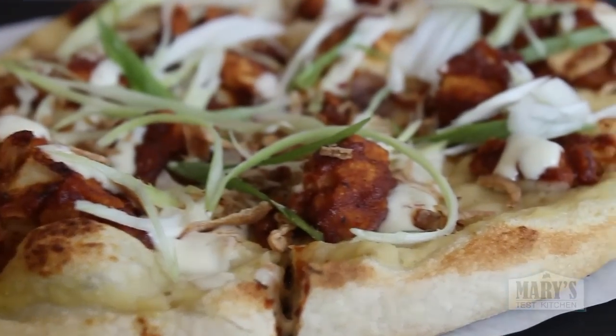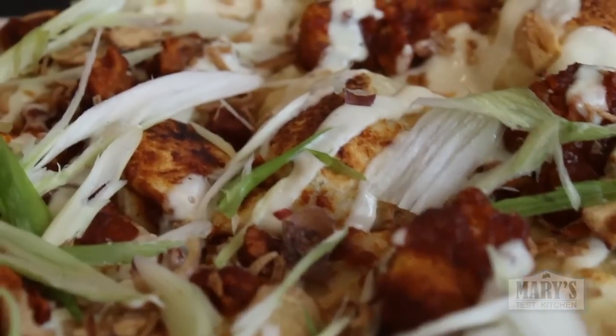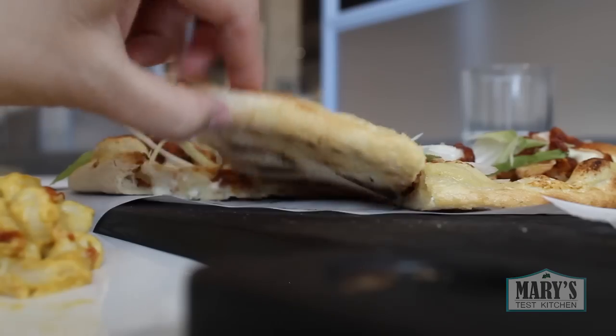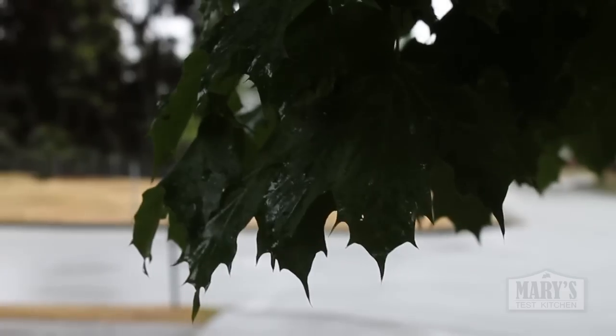Here's the thing we're trying to recreate. Virtuous Pie's Stranger Wings pizza. White pizza sauce, spicy buffalo cauliflower, crisp fried shallots, blue cheese drizzle with stringy scallion on top. All vegan, of course. Ugh, that place makes me want to move back to Vancouver, but then I remember the rain.